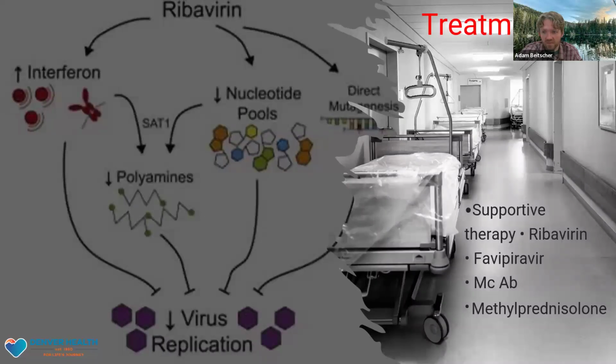Next slide. As I mentioned already, we try to use ribavirin and favipiravir, I can never say that one right, these two different antivirals as ways to try and limit virus replication, and then monoclonal antibodies and steroids as our go-tos at the moment, along with lots of supportive therapy in terms of helping patients convalesce. But hopefully, with some newer technology and science moving forward, we'll get some other treatment options. All right, next slide.